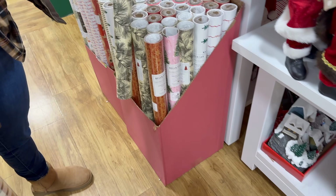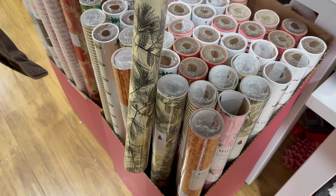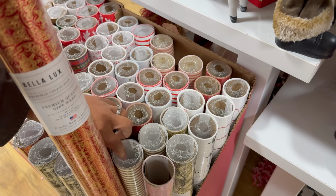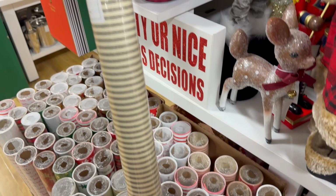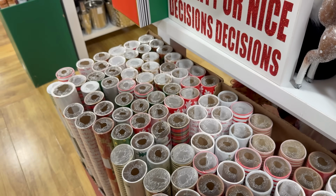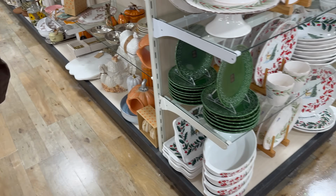I also was loving this neutral pine cone wrapping paper, this more iridescent option. I thought this was super fun. And I like these basic stripes. I think that wrapping paper can get a little bit crazy. I love how neutral these are. I think they're gonna work if you're doing a traditional Christmas, if you're doing a Scandinavian Christmas. I like the options, and they're gonna work if you're gifting to other people and they're gonna stick this underneath their trees.